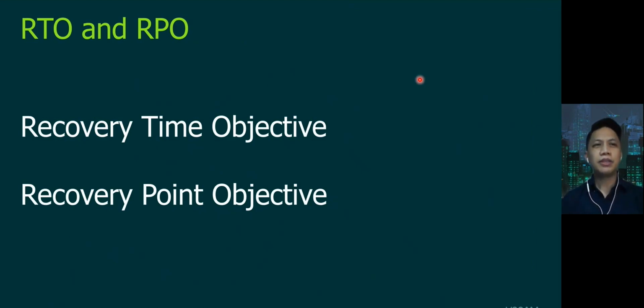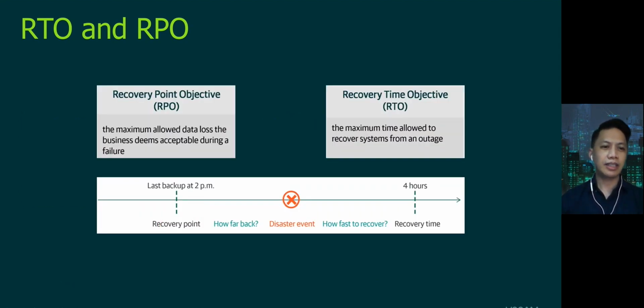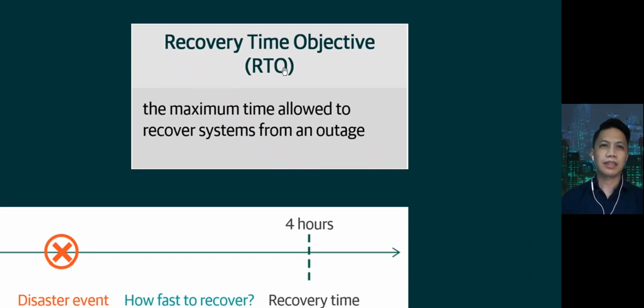Ngayon, ano naman yung RTO and RPO? When we talk about RTO and RPO, we talk about objectives. Yung RTO stands for Recovery Time Objective. RPO stands for Recovery Point Objective. So ano yung pinagkaiba ng dalawa? So if you're going to look at this, let me highlight this again. So this is RTO, meaning the maximum time allowed to recover systems from an outage. In this example, X means the disaster.